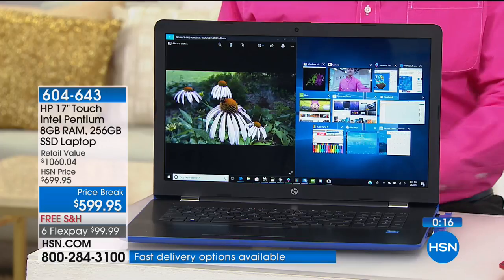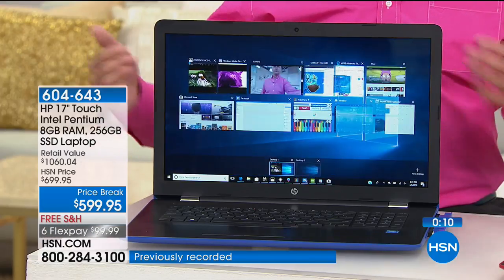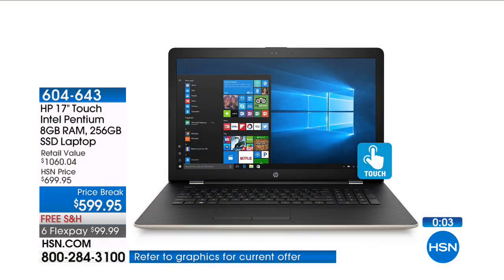So it's a sizable hard drive. You're talking about 50,000 songs, about 75,000 photos, about 250 hours of standard definition video, all in a computer that weighs between 5 and 6 pounds. I think it's about 5.6, 5.7 pounds. Its battery life is going to be fabulous, probably 8 or 9 hours. 5.58.